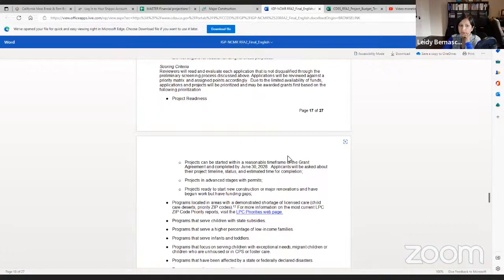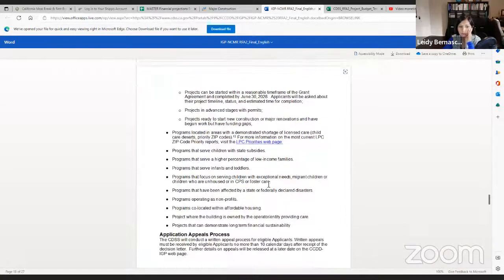Same thing with the project readiness. The project can be started within a reasonable time frame, the grant agreed, and completed by June 30, 2028. Of course, if you're going to get all the money, make sure that it is before June 30, please. Then projects in advanced stages and permits, programs that serve with subsidy, programs that serve a high percent of low-income families, programs that serve infants and toddlers. So here it is telling you every little thing that you have to use when you do your narrative.